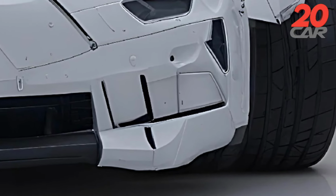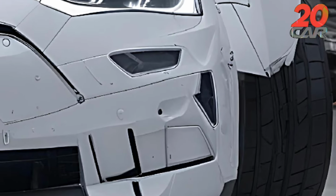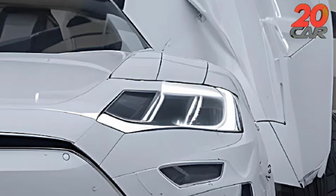Tesla's Model W concept is not just a car, it's a glimpse into tomorrow's dreams. Take the wheel and be part of this electric revolution.